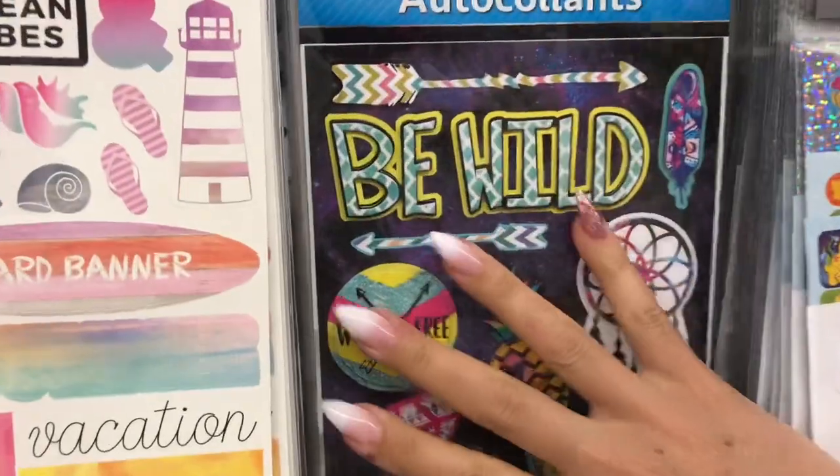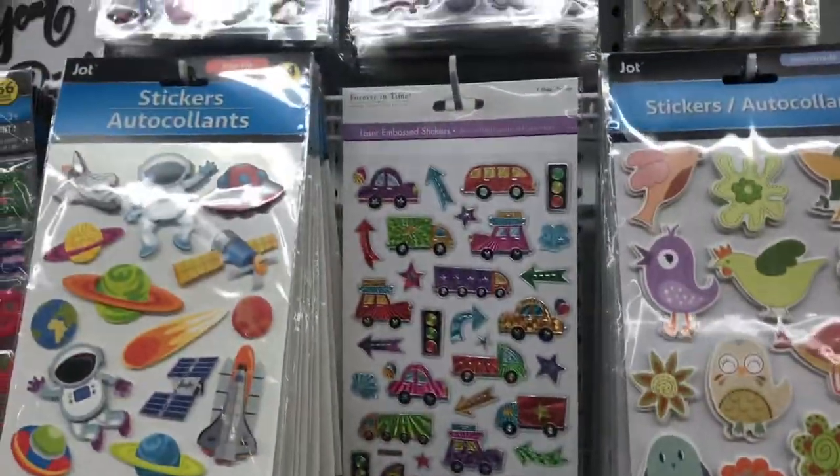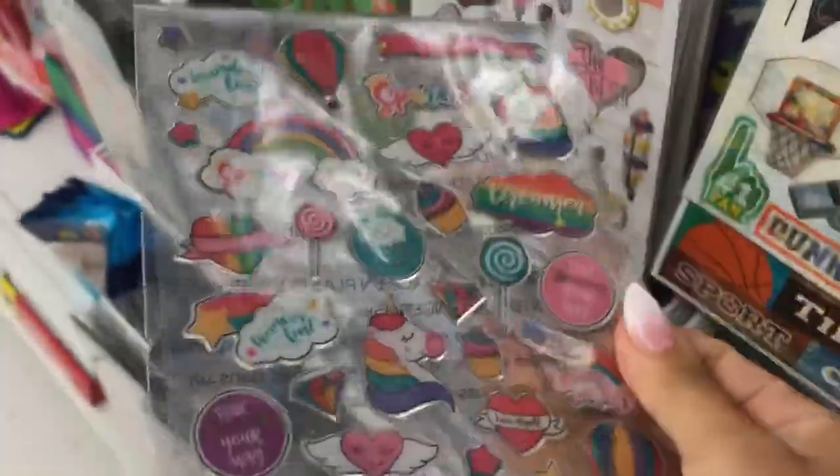These are new to me. And just the front one. These are new. Stickers always get me. I really like these ones. They're super cute.